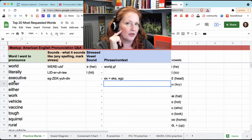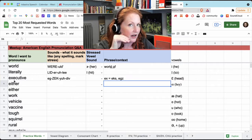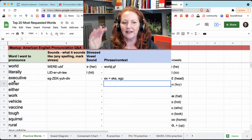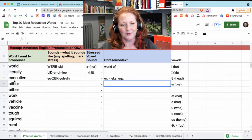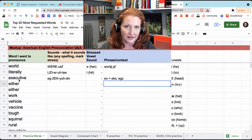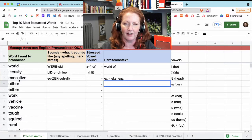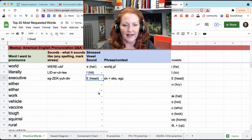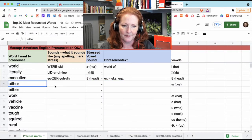You stop the airflow by making the back of your tongue touch the top of your mouth. So you won't hear a G or a K. Executive. And you can say execu with a U, but it's not stressed, so it's more likely that it'll change to executive. And the vowel in zek is head.